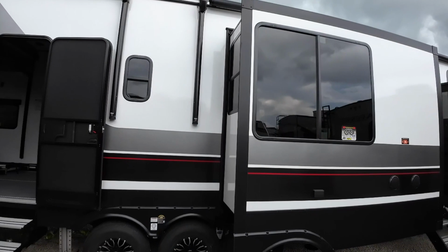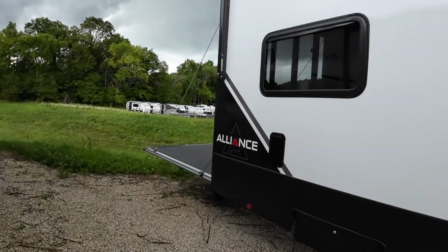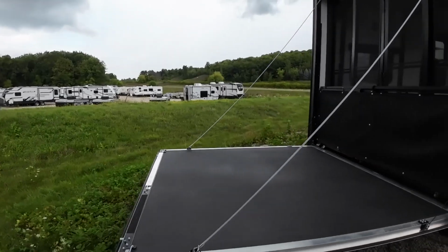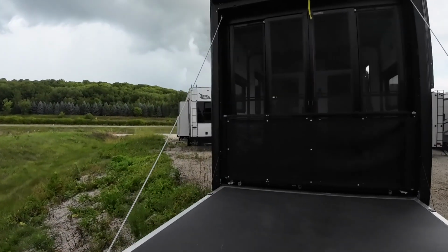Robert from Kunes RV in Slinger, Wisconsin, invited us out to take a look at one he had just received. During the National Rally in May, we were fortunate enough to see one while still on the assembly line. This is the first time we've seen one out of production and for sale.